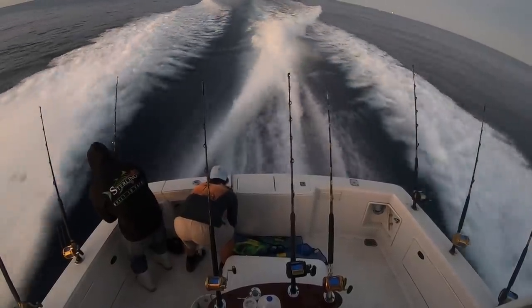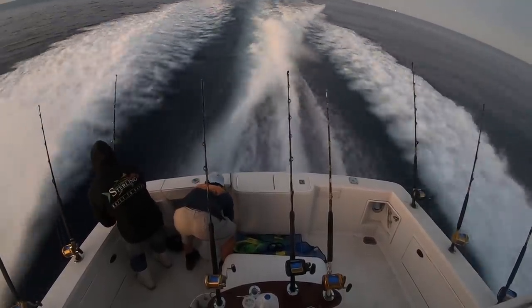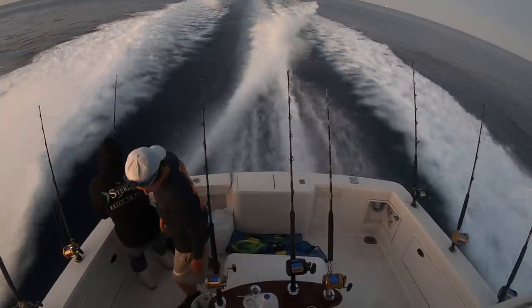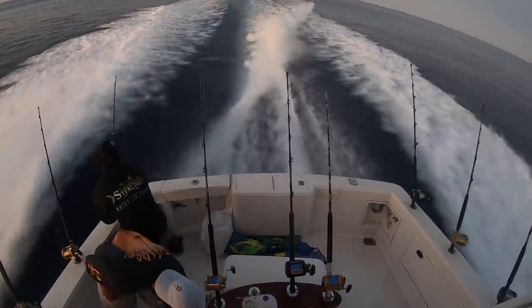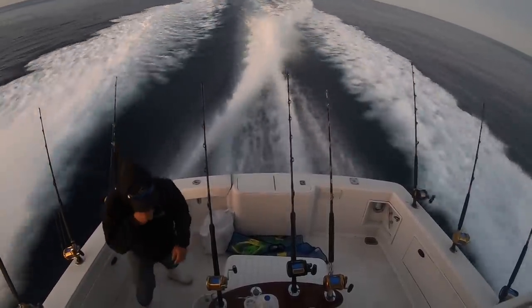So this is us flying home at 26 knots in a beautiful flat calm ocean. We had sent out the props this off season to Atlantis Propeller. They tuned us up real good, and I've noticed a pretty big change in speed and fuel economy. So thank you so much, Ray, at Atlantis. Yeah, the boat's running awesome.